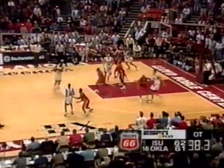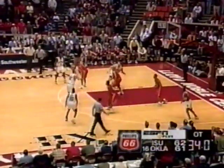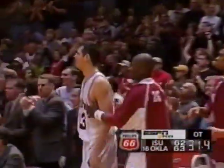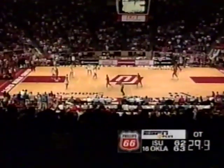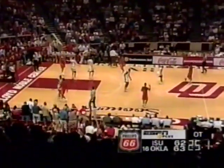You got to get the ball to Tinsley, I think, in that kind of situation. Let him penetrate, put Nurse on the wing. Avila's going to shoot it from the top of the circle. And he got it. Oh, my. That's one of those no, yes, right there, Fred. Oklahoma by 1. 26 seconds left in the overtime.